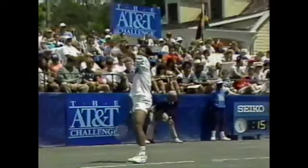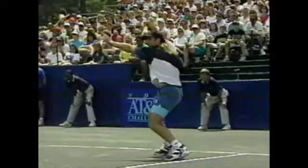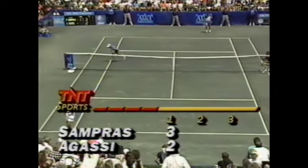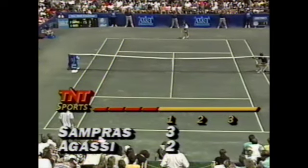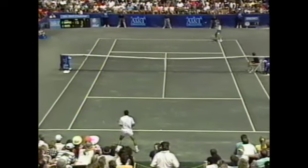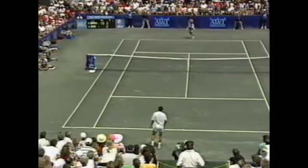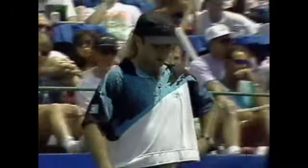Number 1 seed, Pete Sampras. The second seed, Andre Agassi, playing for the championship. Love 15 in the 6th game of the first set. Sampras leading 3-2, Agassi serving.